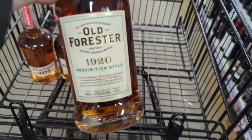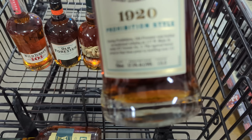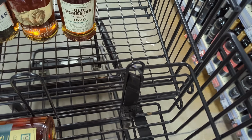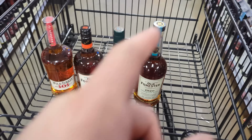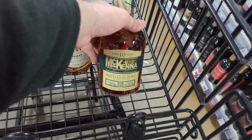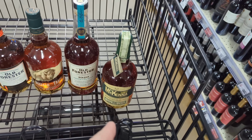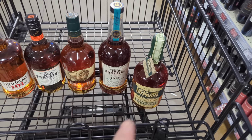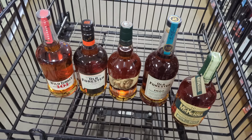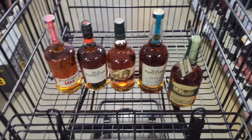And then we went for a bottle to impress our guests, and that is going to be Old Forester 1920, coming in at 57.5% alcohol by volume and $59.99, which is a steal for that stuff. And then something a little bit special, we went for Henry McKenna bottled in bond 10-year. So we were fortunate to get that. I don't generally see that around here too much, but really happy I was able to come today and get an allocated bottle of whiskey. So I've done the math on all these and it comes to $198.